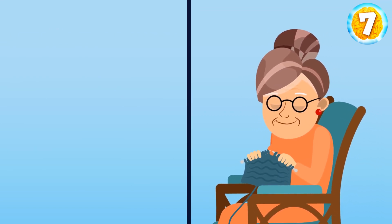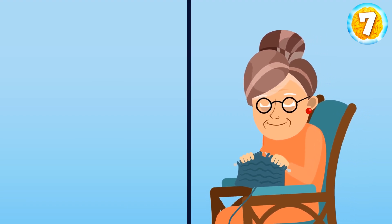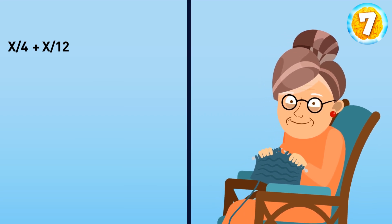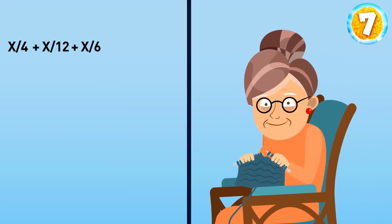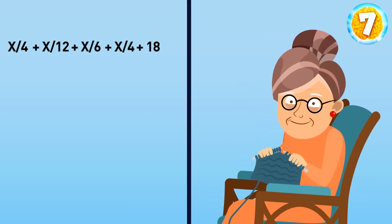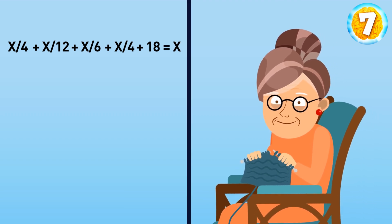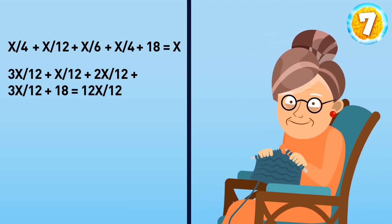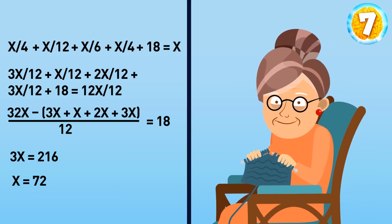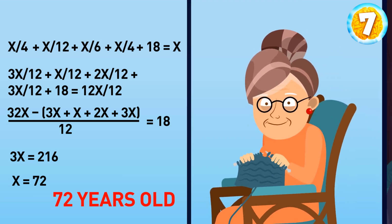Let's say Mrs. Davies is X years old. 1/4 of her life, till she gets her first car, is X/4. Then we add X/12 till her marriage, X/6 till opening her business, X/4 till the birth of her granddaughter, and finally, 18 years from then till now. It should all be equal to X. If you solve this equation, you'll figure out that X is equal to 72. So, Mrs. Davies must be 72 years old.